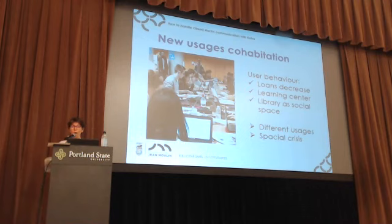Libraries try to have new areas to offer different usage, and the collections are becoming less central. There is a sort of spatial crisis due to the difficulty to find space to make all the services coexist. So parts of collections are being relocated from reading rooms in direct access to closed stacks or off-site storage in indirect access.